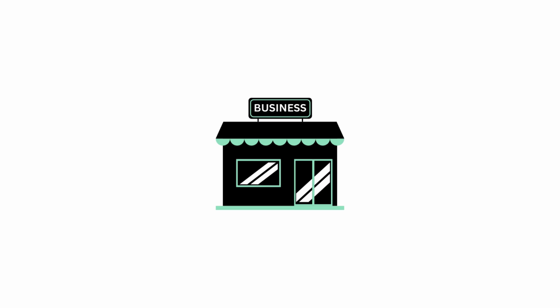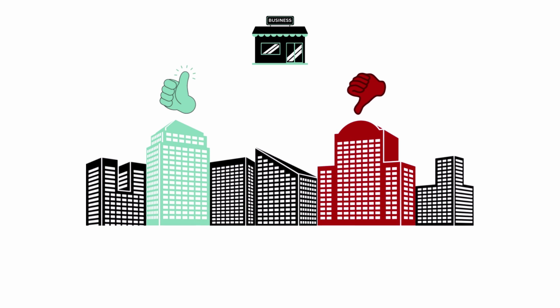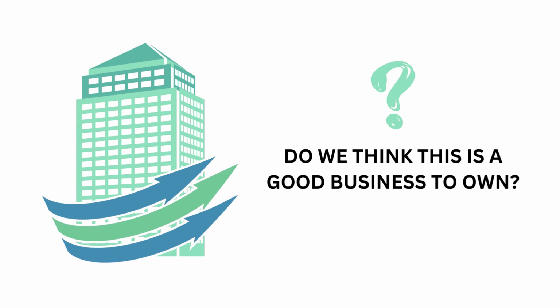Let's look at the company's business. The business factor accounts for 45% of the analysis. The business is the most important part of the analysis. Everything else should be secondary when it comes to long-term investing. The question we want answered is, do we think this is a good business to own?